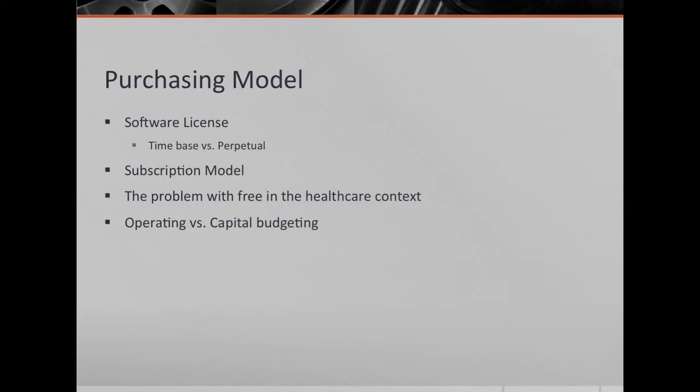So the first thing we're talking about is when people are selling software and how a health center would be buying software. They're usually going to be getting a software license to it. It either could be a time-based license or perpetual. If the license being given from the seller is perpetual, it looks like an asset, and I'll talk about why that's important in a minute. Or it's time-based, where the license is only for 3 years, 5 years, whatever.